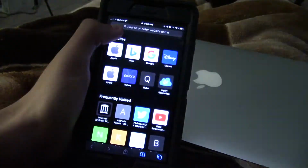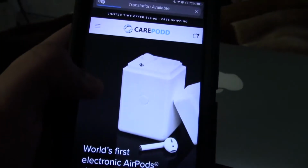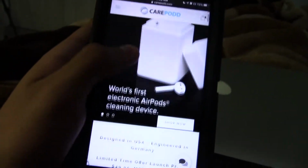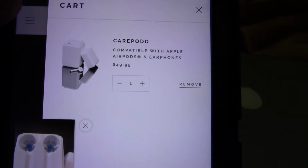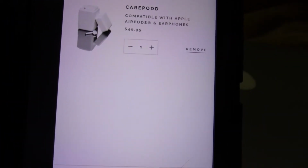That would be the CarePod, which is the electric cleaner that I'm going to save up for. I'm trying to find a part-time job, but let me see. Here it is. I've seen a bunch of ads for this everywhere on YouTube, so I'm like, I'll try this and I'll buy it. And right now it's $49.95. Basically, these are compatible with the first gen AirPods and the Apple EarPods, which are the wired earbuds from Apple, which are the ones I'm going to buy. So I guess they'll work for those too.